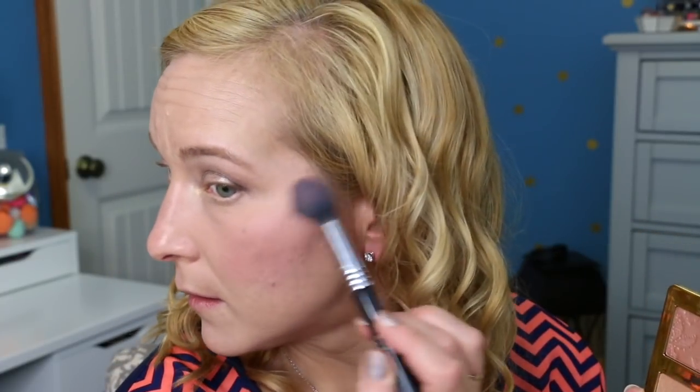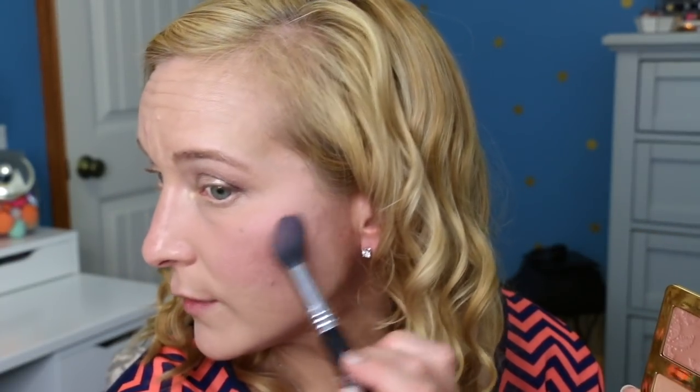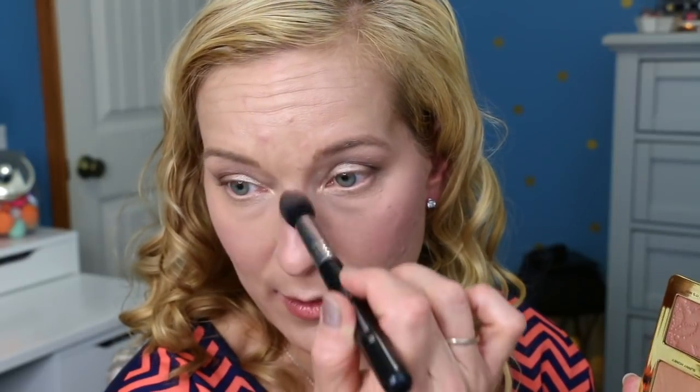This is the Sigma tapered highlighting brush, the F35. Just tapping into here. And it's really pretty. It's got like a pinky peachy shift to it. I don't know if you can tell it or not, but it's really pretty. Tap in again. And it looks really nice over top of blush. And I take it down my nose as well.